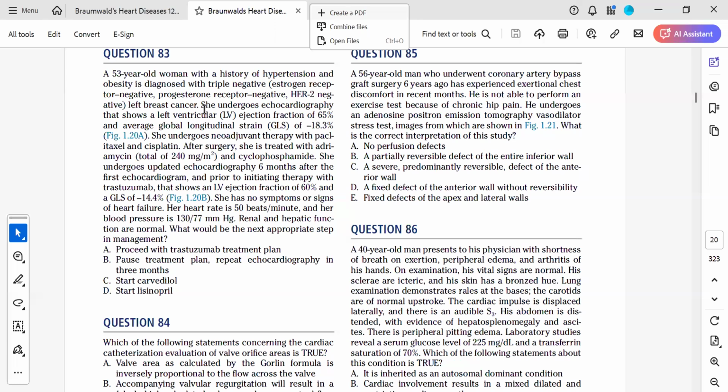A fixed defect of the anterior wall without reversibility, that's false. Because if you have a fixed defect, then during rest that defect will still be sustained. So that's wrong. Now, fixed defect of the apex and lateral wall. So that one also is wrong. So for this one, I can say I am sure the answer is C. So Dr. Eugene, over to you.